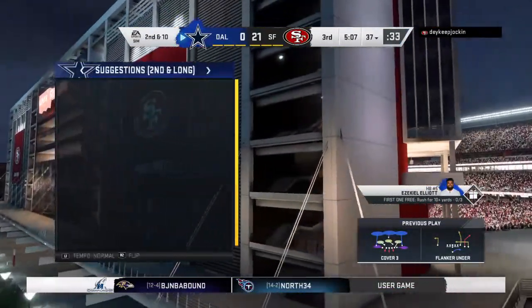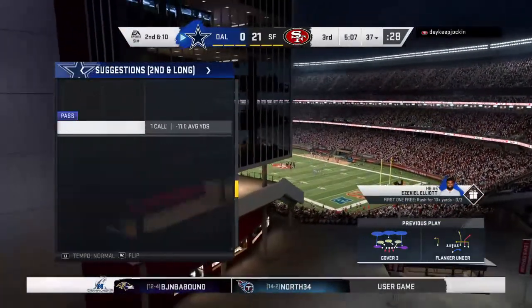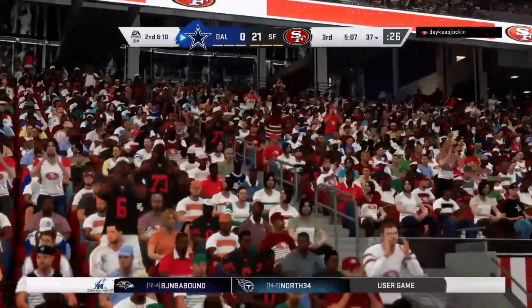Let's face it, if you want to get back into the game, these are the kind of throws you got to hit. He's wide open right there. Got to be able to get it to him, don't you think? And those are the throws that haven't been available to them every time he's dropped a pass. Yeah, that's a big miss.